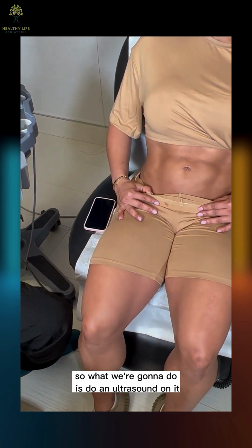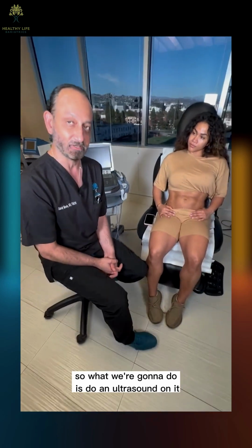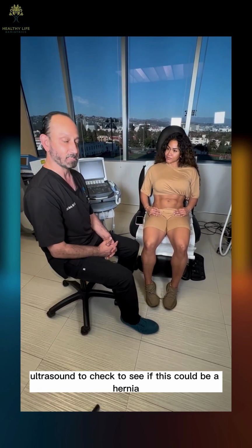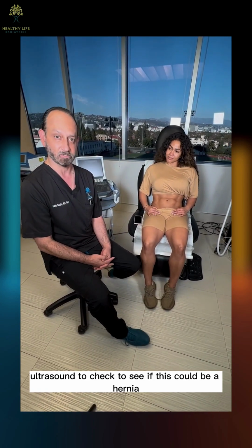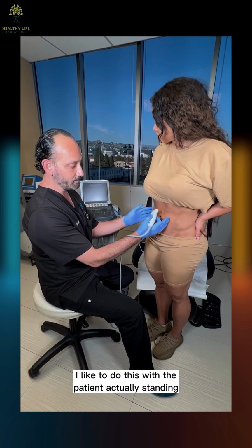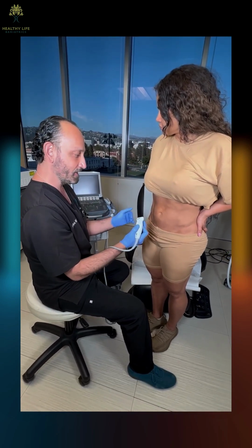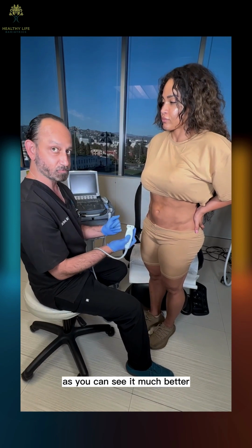So what we're going to do is do an ultrasound on it and use our very nifty device, ultrasound, to check to see if this could be a hernia. I like to do this with the patient actually standing, because that puts some pressure, and if there's any hernias, you can see it much better.